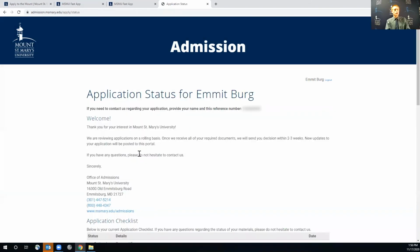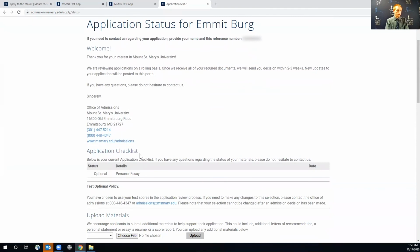Set your password, and now you are officially in your application portal. Here you'll be able to check, like I said, the status of your application. There's a little welcome message here right now. Your checklist will take about 15 minutes for everything to update.